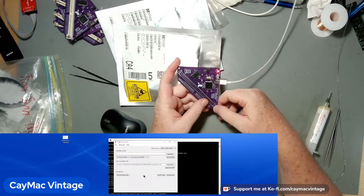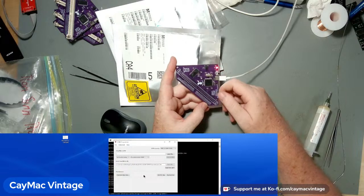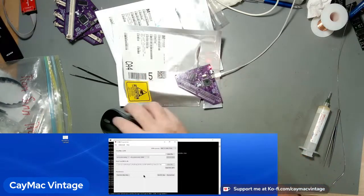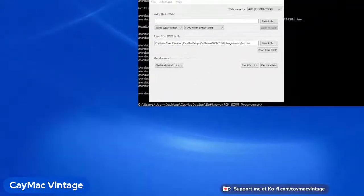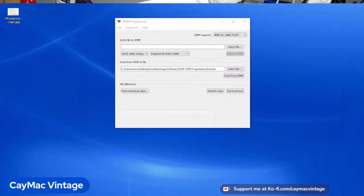And there we go. All right, Windows is now saying that it has found a new USB device called Mac ROM Simm Programmer, and it's installing it. There it is. It's now installed. And the Simm Programmer software has now popped up. Okay, so now I can make this huge again. And you can see I can get rid of this other one. Oh, not from there, though, from here. And there is the ROM Simm programmer.